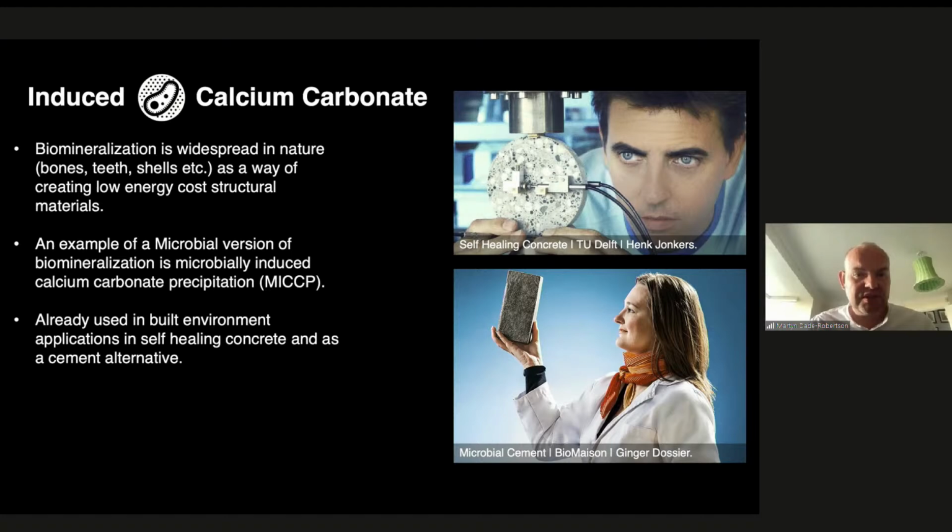Biomineralization is used extensively in nature as a way of creating very high performing materials with very low energy input. So think of shells, think of calcium carbonates and calcium phosphate in your bones. This is how nature creates rigid structural materials.